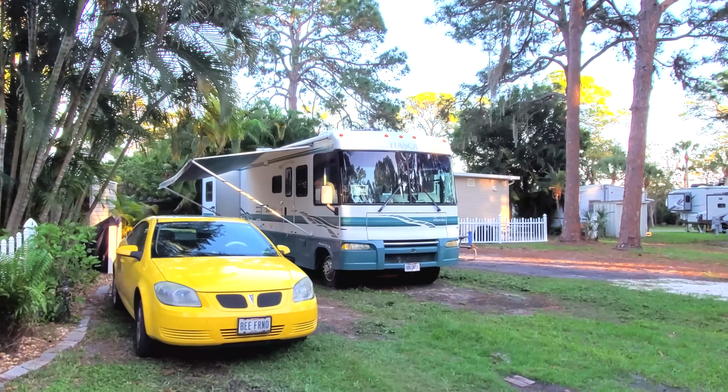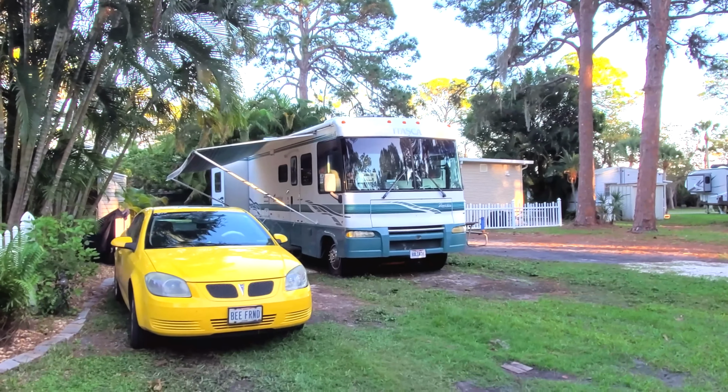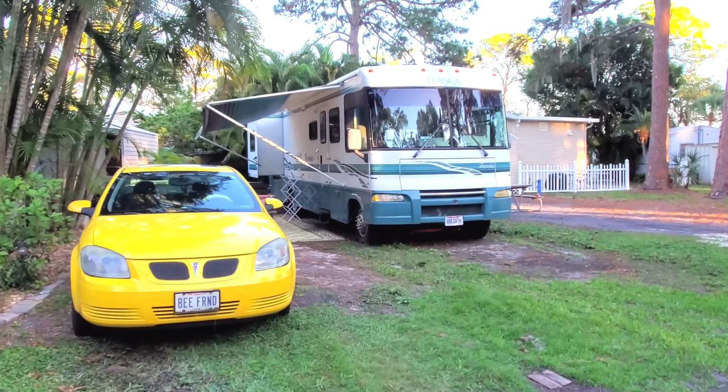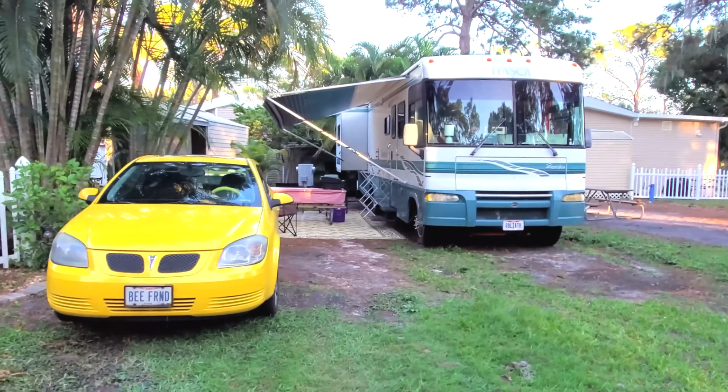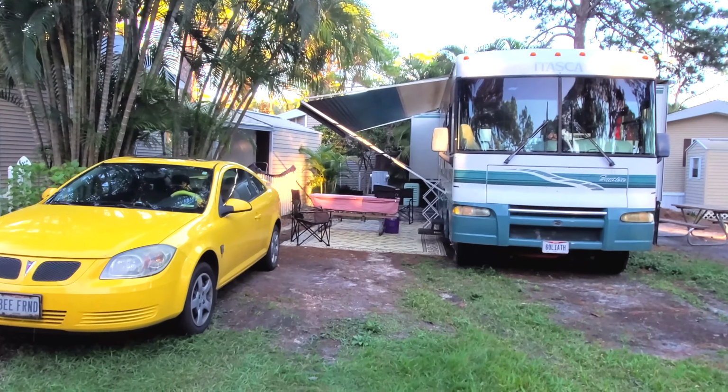So here is how we look parked in the campground in Nokomis, Florida, right here. Guys, I cannot believe that it has actually come to this time. You got the bee, you got the Goliath, and this is our setup back here.